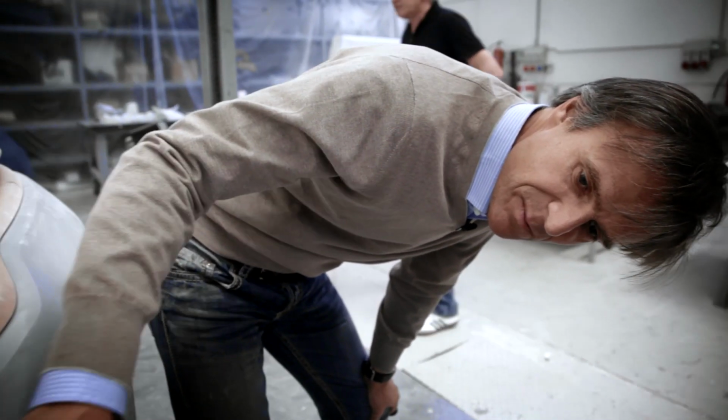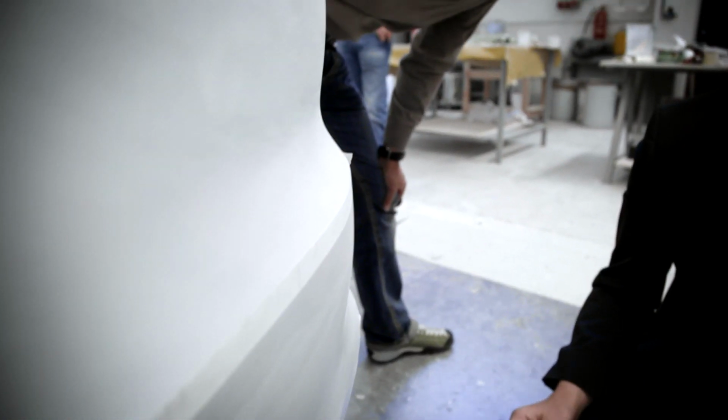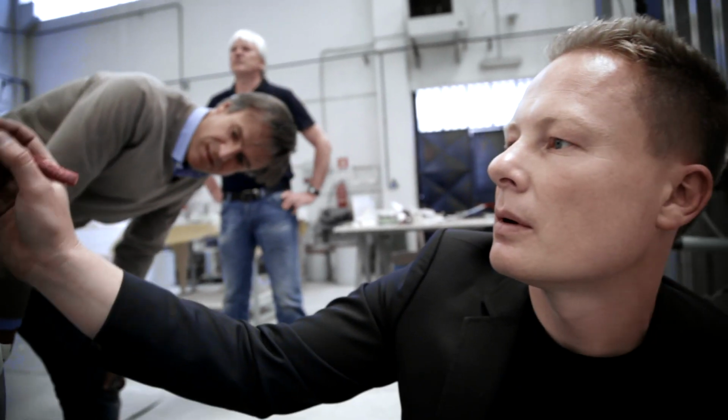Seems to be okay up to here, and then it kind of bends off here. Probably because the bottom one comes up, it probably essentially has to do so. I think it's all right in the clay model. Okay.